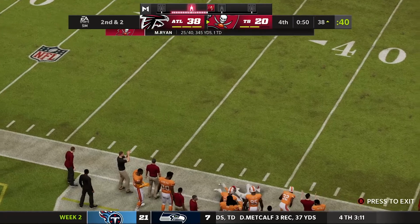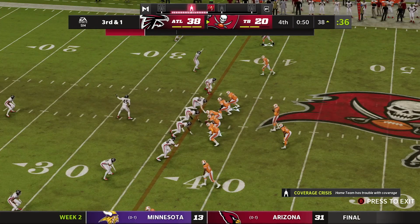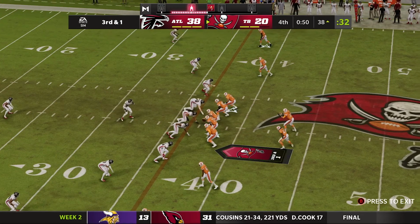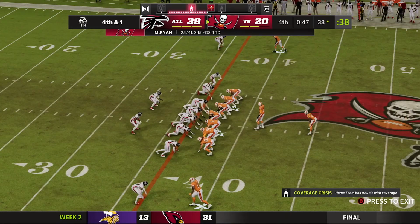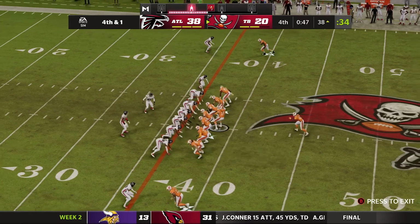He'll find Jones again, complete. And we see another pitch and catch there to the running back. This position just continues to evolve. They become just as critical to the passing attack as a lot of receivers, tight ends, because their ability to make people miss in the open field can really generate big plays for an offense.